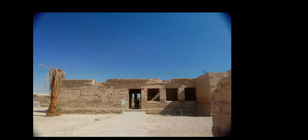Looking at the temples in the West, it's kind of hard to define their function. They used to strictly be called mortuary temples, funerary temples.